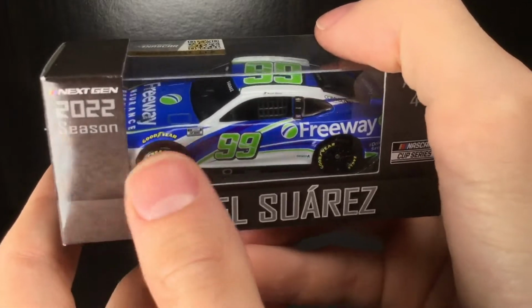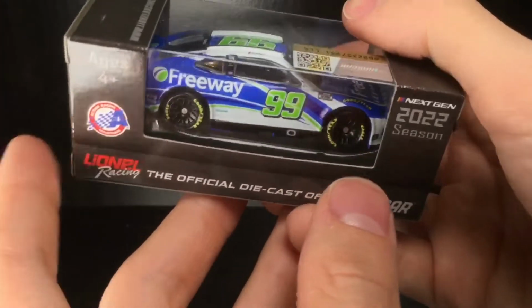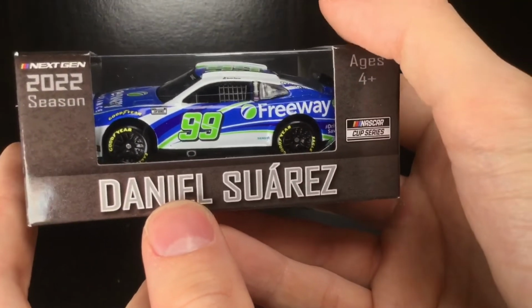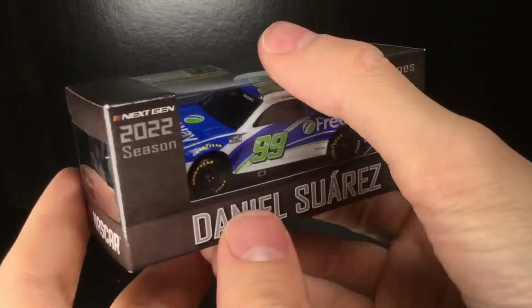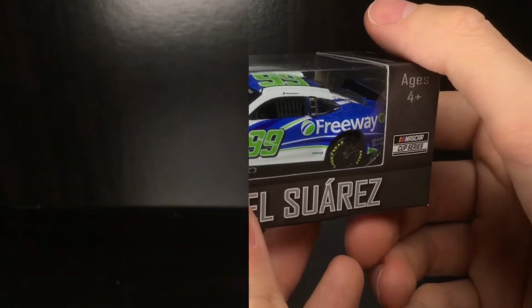Today we have the Daniel Suarez Freeway Insurance Chevrolet Camaro. This is the first time I've ever seen a Freeway Insurance diecast, but if you kind of close your eyes a little bit, it looks like the Geico car that we've seen for so many years, and ironically, it's an insurance car. So without further ado, let's go ahead and get it out.